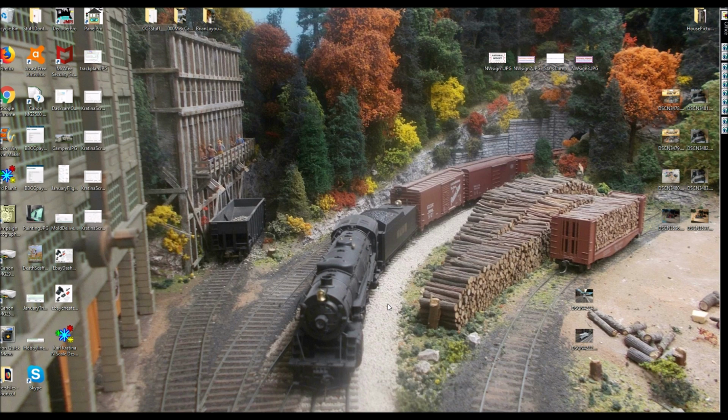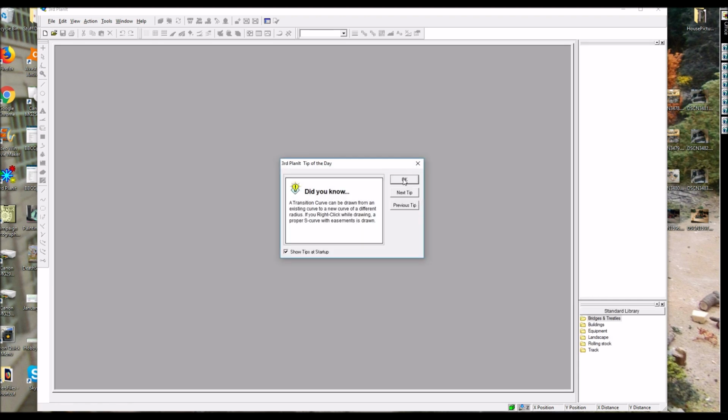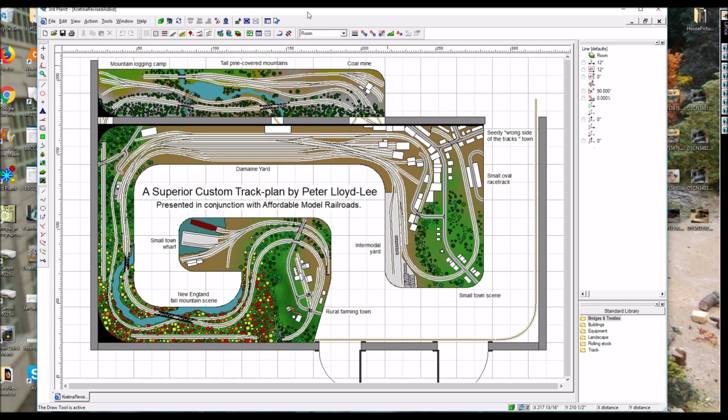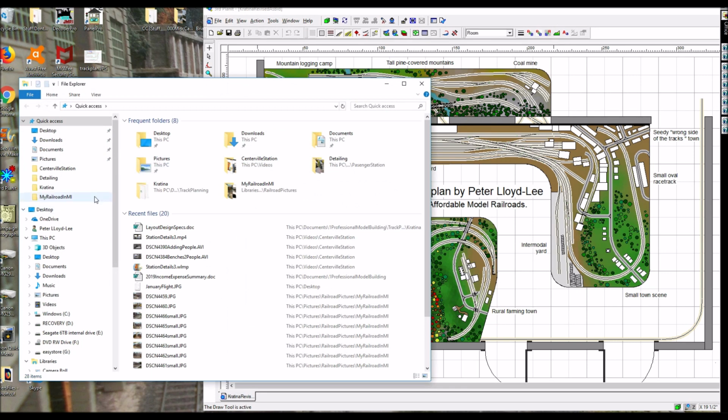This design is for an N-scale project. Let me just bring it up on the screen. I'm using Third Planet to draw it, which is the same software that I use for all my layout planning. I'll move it aside for the time being and bring up the specifications.